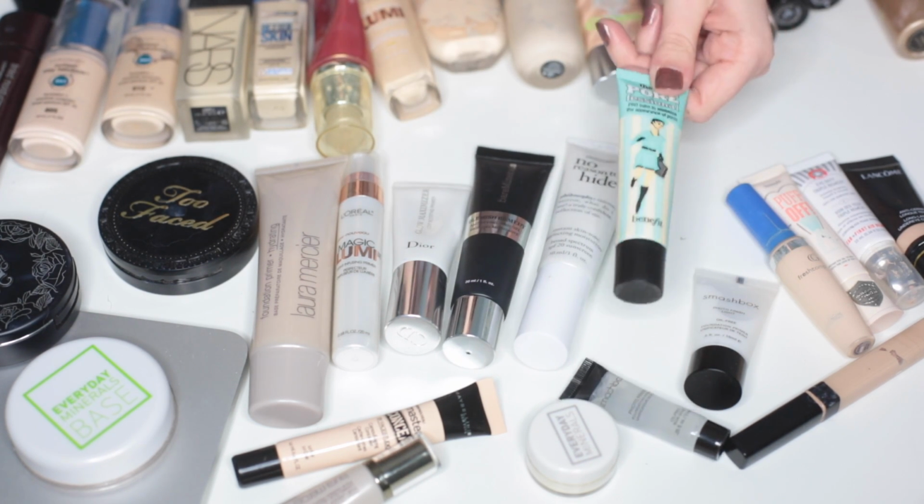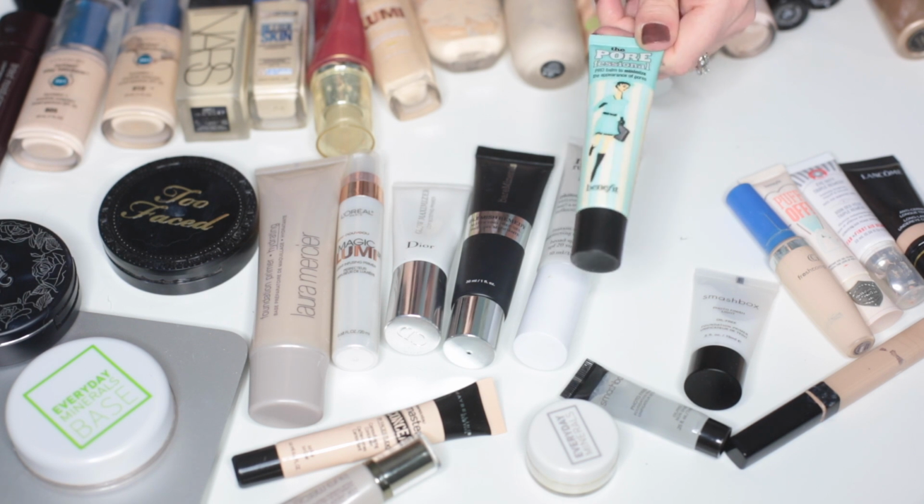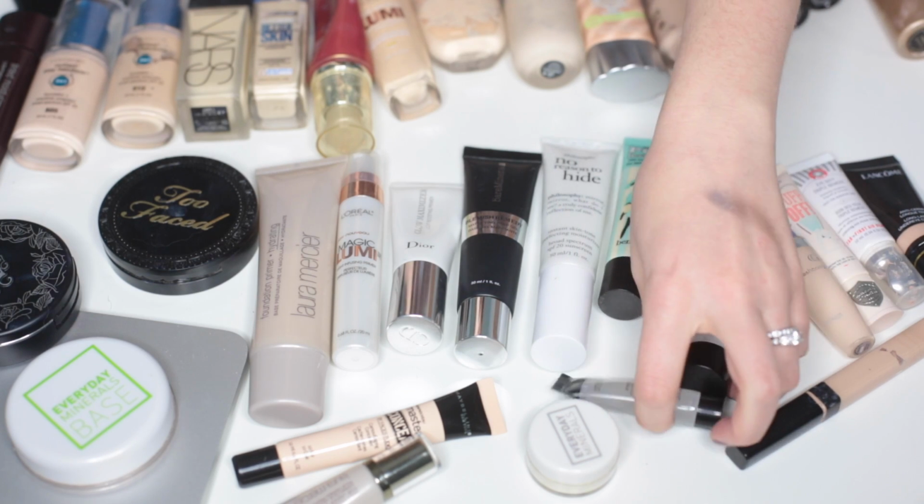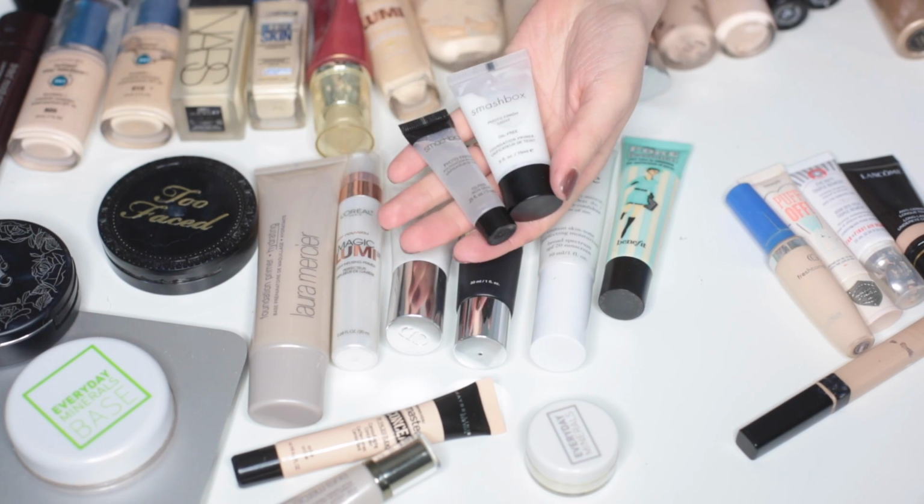This is the Benefit Professional. I have finished a full one of these before. I think this one I got in gratis, but I have paid for my own. I love Professional. And then my mother-in-law just gave me these 2 samples of the Smashbox primer.